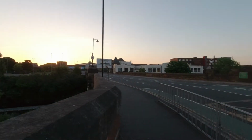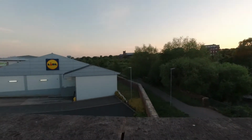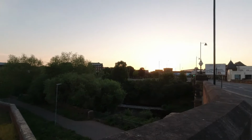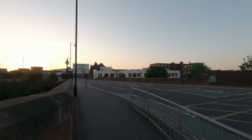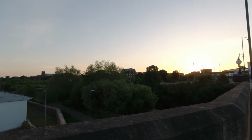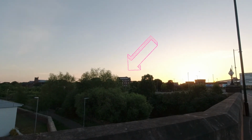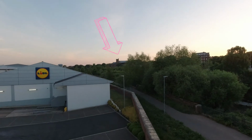I'm on one of the main roads here. Basically, what I've got to do is head down that way, which bends round that corner, and then I don't know if you can see that building in the distance. I've got to walk past there, kind of almost towards that cathedral there, really.